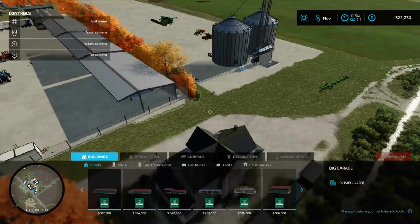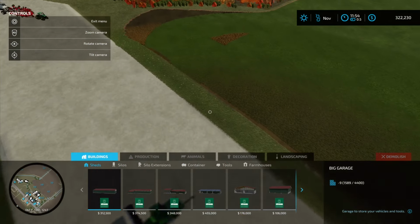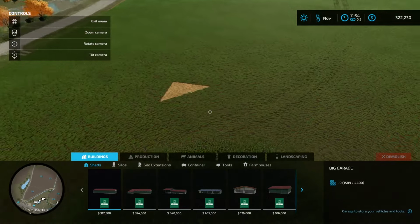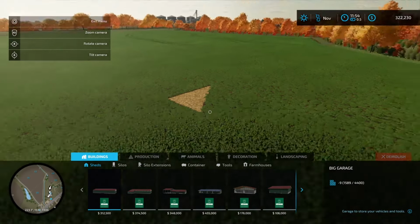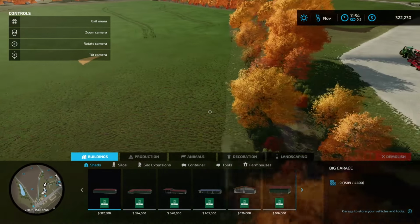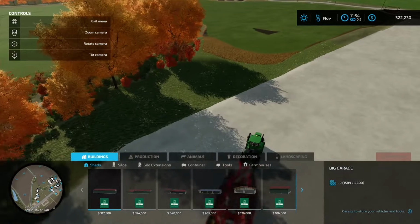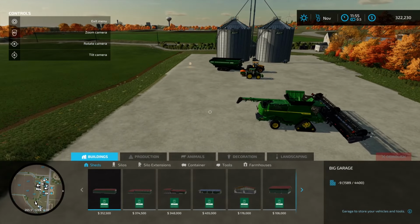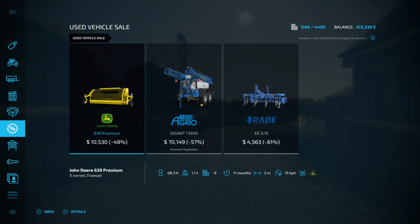So carrying from last episode, we just finished up our soybean harvest. So over in the field over here, we've put in some barley. I've missed a bit. Geez, that's annoying. So we've got some barley in there to replace the soybeans. We've got our canola on the go over here, and then we've got our wheat over in the far field over there. So it's currently November.